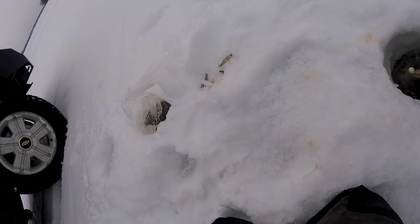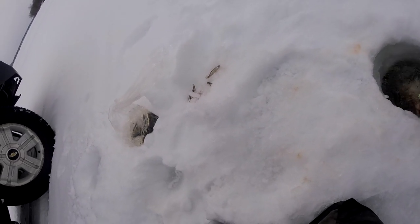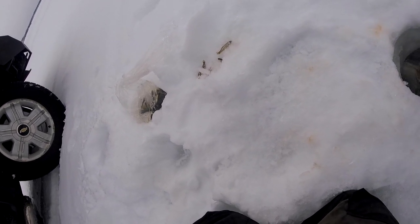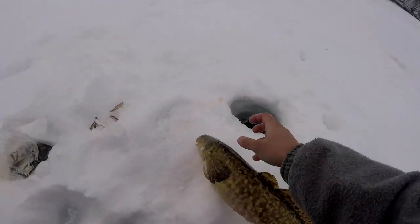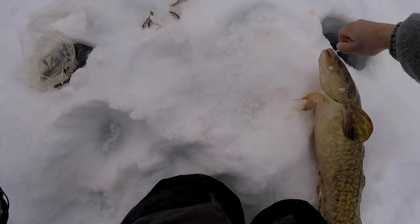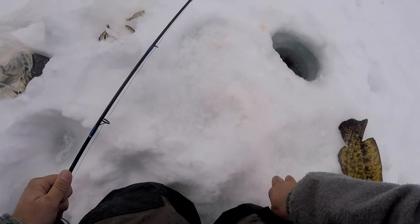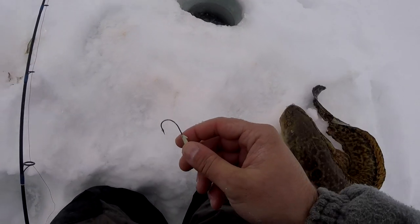That's a blondie, yeah. Open your mouth. I just like to lip them like bass. Their gills are pretty sensitive, so I just stay out of those if possible. There's a blondie. Get that jig head out of your mouth. Bait back up and get back down there as fast as we can.